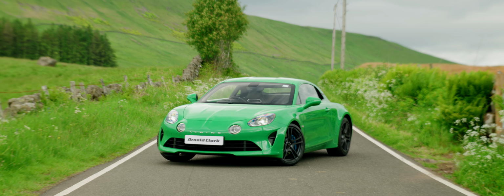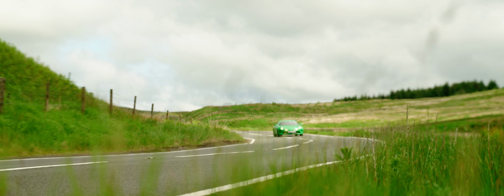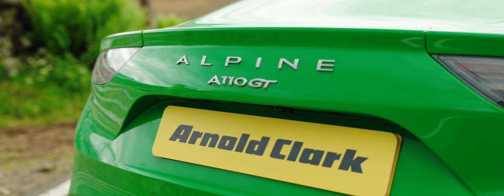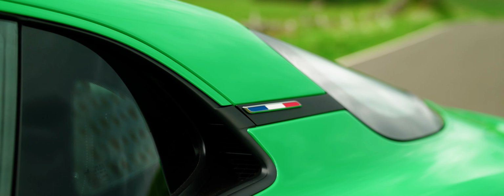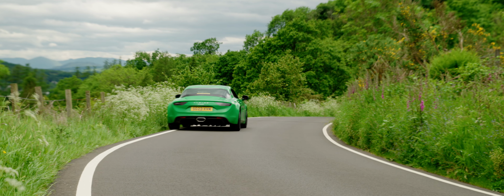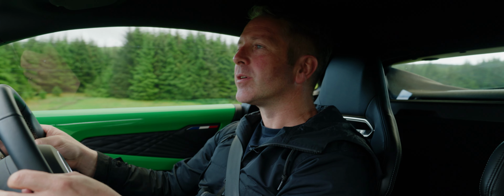This is the Alpine A110, a mid-engined, rear-wheel drive pocket rocket, forged with agility and motorsport in mind. Coming in at just over a tonne, the French outfit have crafted a truly nimble driver's car. And I'm here to tell you, this car needs to be in the conversation for best supercar on the market. Let's look at some numbers.